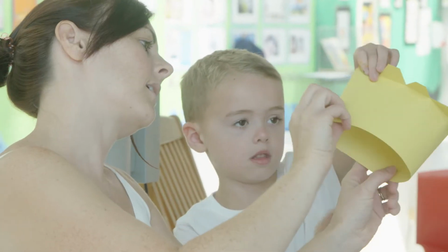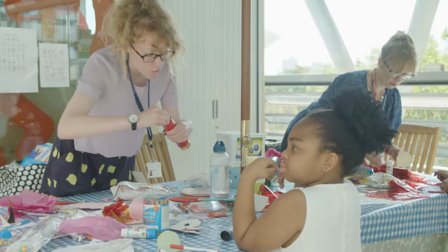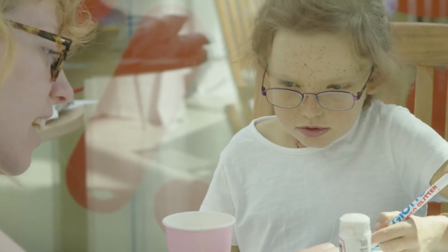So his brain's producing too much fluid, which is causing pressure. So we've had it drained once, it's all come back again, and then we're going to have it drained again this afternoon. To come down here to meet other children, meet other family members, meet other nurses, other staff, to meet us as well as artists, it's often quite nice. That's wonderful to see. There are children that might not speak to us but will speak to the visiting artists.